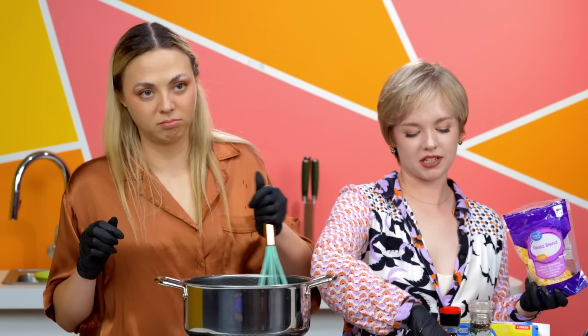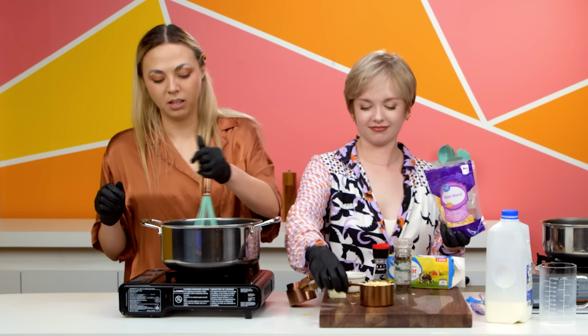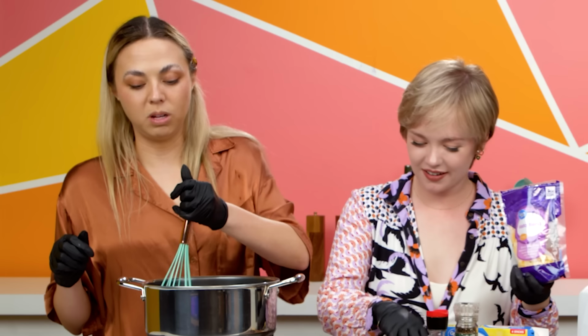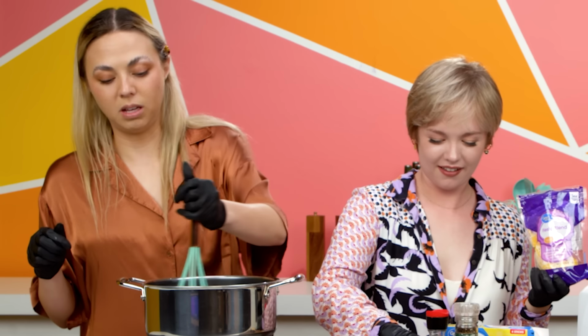Switching hands. And I'm just gonna stare at her while she does it. I'm switching hands because, as I said in the Reptile Bar episode, one big buff arm, one skinny arm. So I want to even them out.